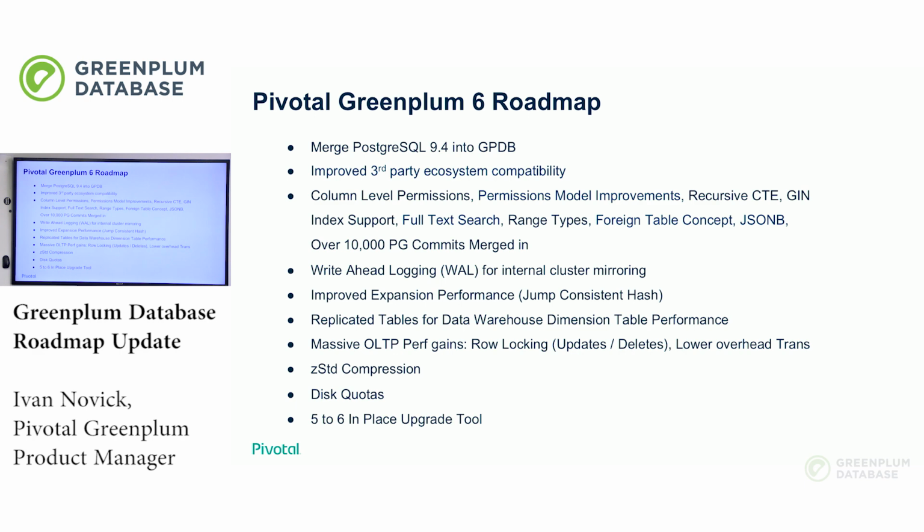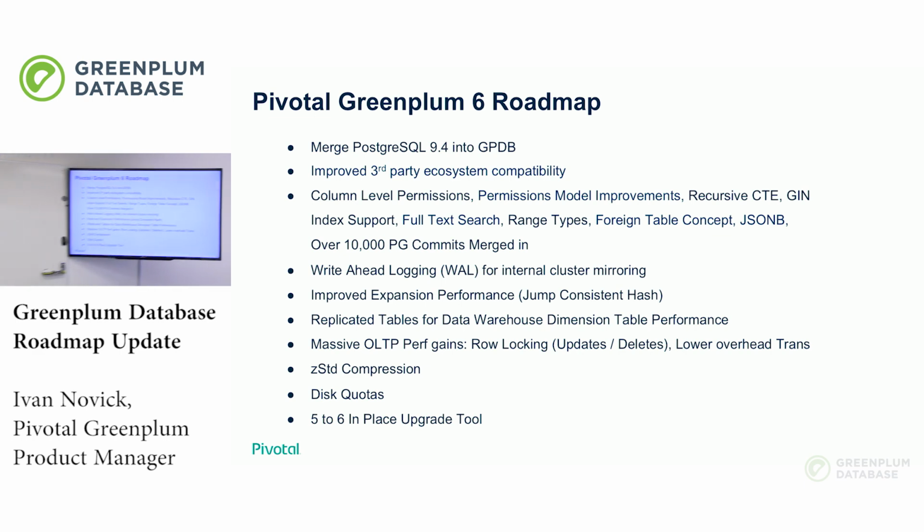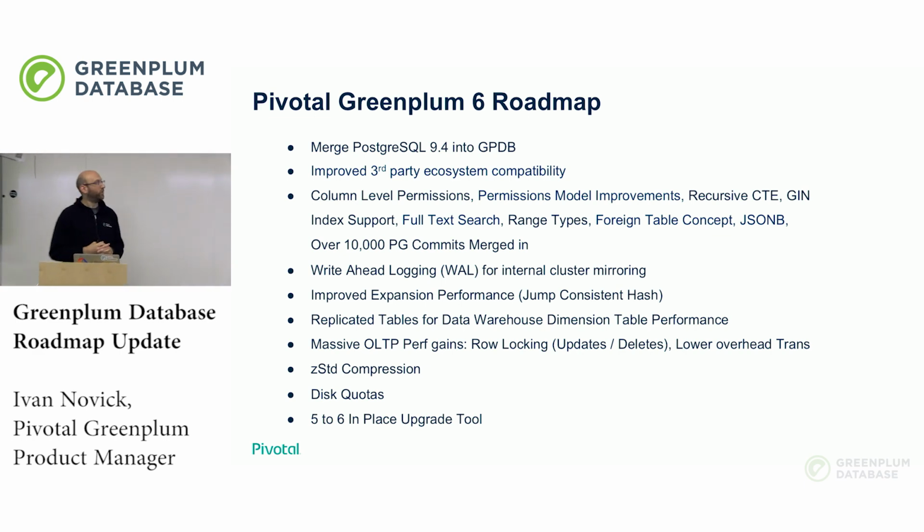It's based on Postgres 9.4. One of the interesting things about Postgres 9.4 is that it's actually still a fully supported version of Postgres. So when you run Greenplum, it's running a fully supported version of Postgres. Now, we've become experts in the Greenplum community and Postgres and how to work with the various versions, but it is good to see that we are running based on a fully supported version.